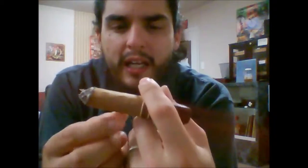I will say this is a cigar that does not have to be babied. I set this down for probably about 5 to 10 minutes and came back and it's still lit. It's not lit as well as it would be if you were consistently puffing on it, but I definitely don't have to put any more fire to it.